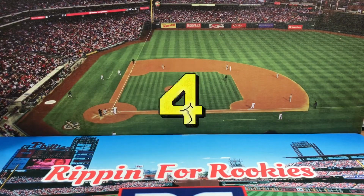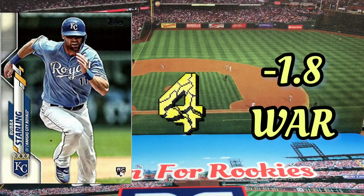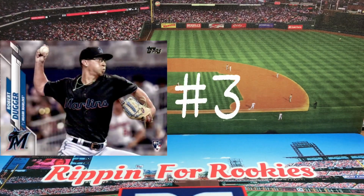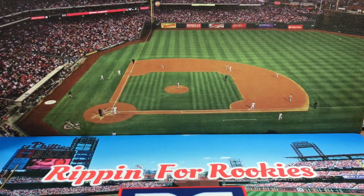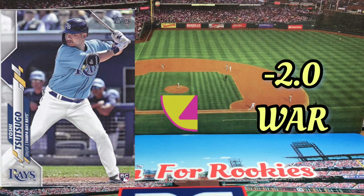Coming in number 4 is Bubba Starling from the Kansas City Royals with a minus 1.8 WAR. Coming in at number 3 is Robert Dugger from Miami Marlins, and he has a minus 1.9 WAR. Coming in at number 2 is Yoshi Tsutsugo from the Tampa Bay Rays with a minus 2.0 WAR.